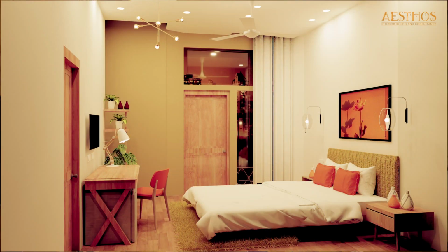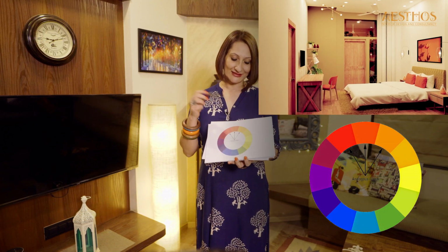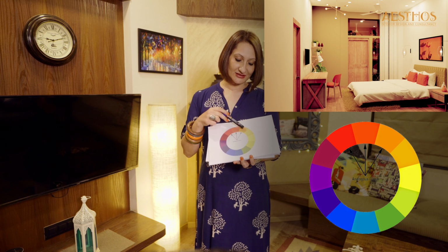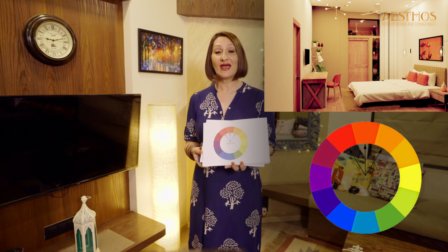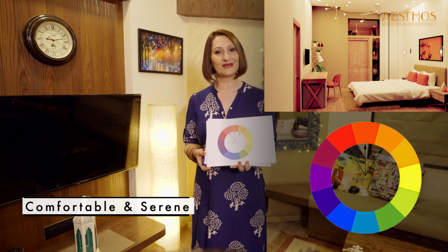And finally, we have the analogous color scheme. This color scheme uses color and the adjacent color to each other. This color scheme is found in nature and is very pleasing to the eye. They make comfortable and serene designs, and you can never go wrong with it.